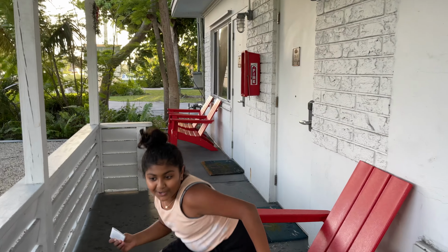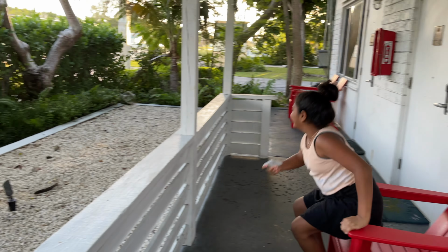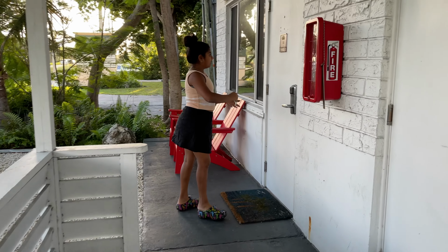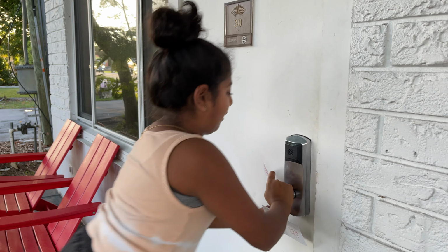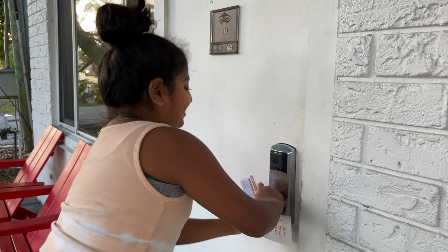We've got a nice little patio out in front. Let's open it up. Ours is 30. I don't know if I'm opening it. Excuse me. Excuse me, thank you. Let's enter.